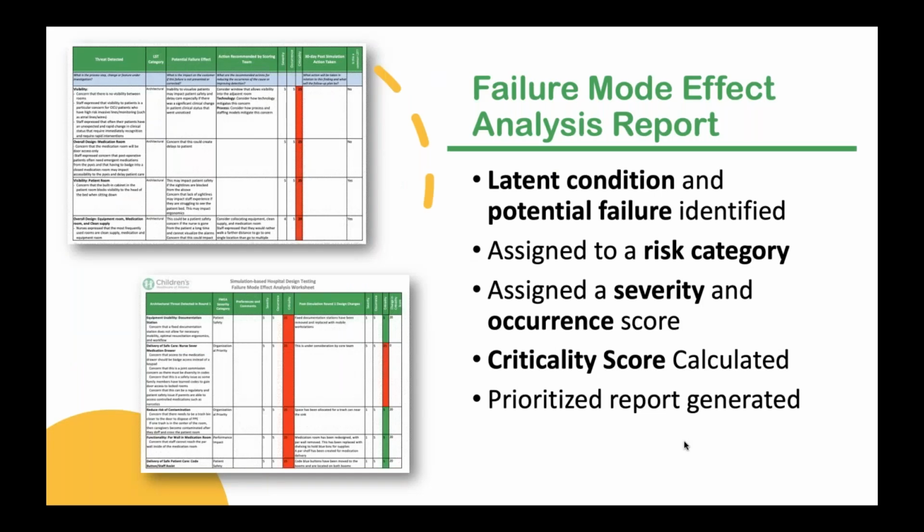So we went through each latent condition. So during the debriefing, I actually scribed all of the latent conditions identified into a pre-formatted FMEA template. And during FMEA scoring, we went through each latent condition, stated what the latent condition was and what the potential failure effect was. And the potential failure was things that the team discussed during debriefing. And then the score was based on group consensus.